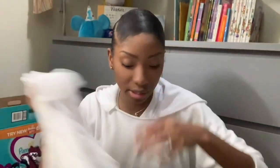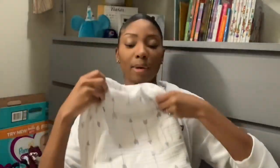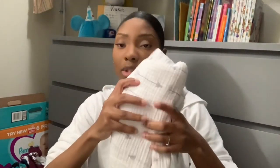Then I also keep a muslin blanket. I don't use it for what it's supposed to be used for, to swaddle. I actually use this for nursing. I will tie it and leave this space right here so I can look in it. And I will drape this over myself while I'm nursing Nasser in the airport or on the plane, what have you. And it also doubles as a blanket if he's cold or if I'm cold. So it has multiple purposes in one item. So I love it, and it takes up very little space.